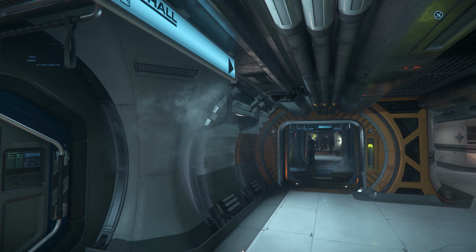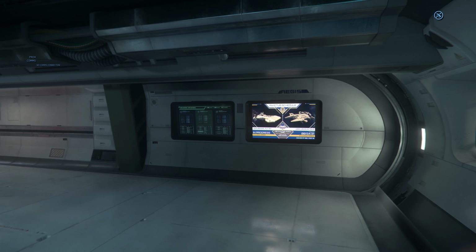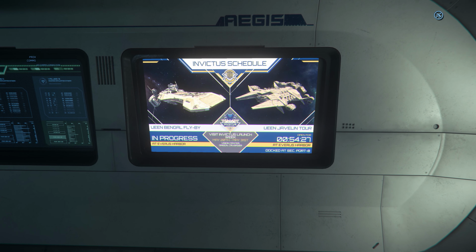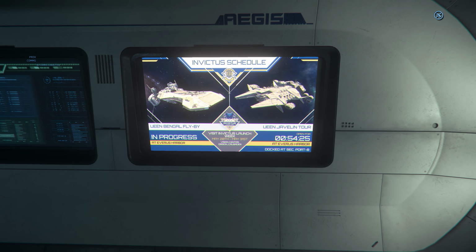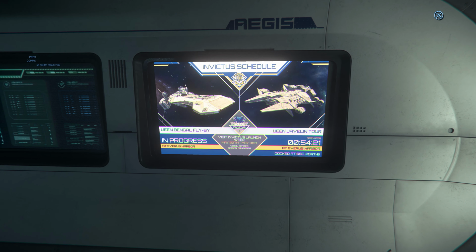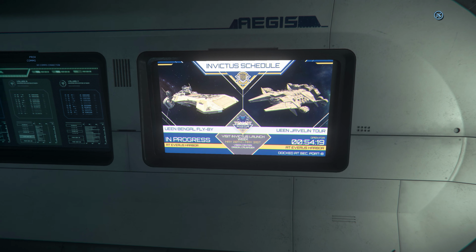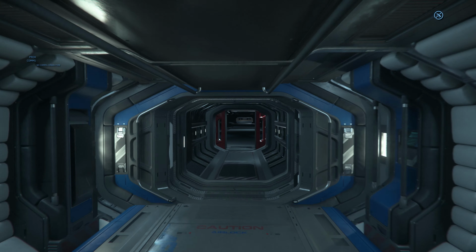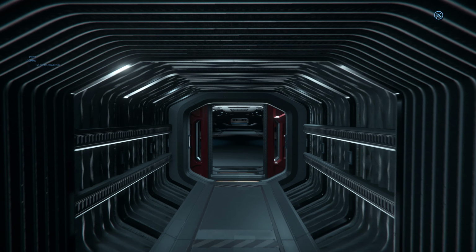Welcome aboard the UEES Warhammer. As part of this year's Invictus celebrations, I'd like to invite you to take a look around and get an up-close look at an active military vessel. Some of the actual crew members have graciously volunteered their time to explain what life is like aboard the ship. I would like to remind you that the entire ship is not available for exploration.